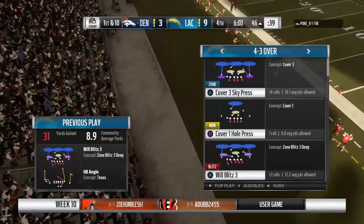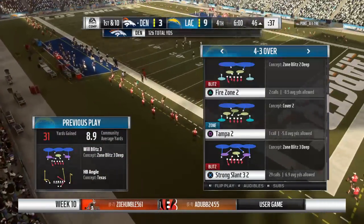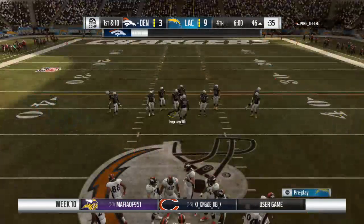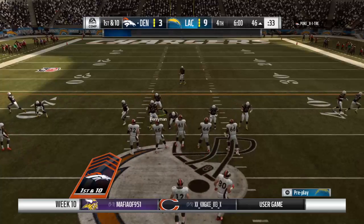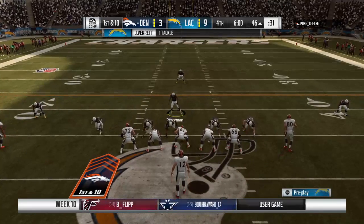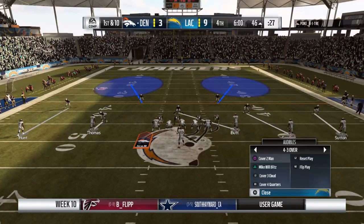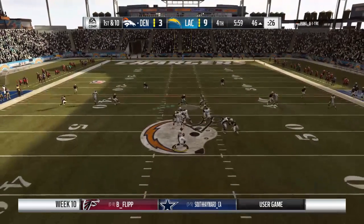That goes for a gain of 31. There will always be a place for methodically marching the ball downfield, but when you can pick it up in big chunks and strike like that, have explosive plays, that's often the difference in winning and losing. Those types of plays that can knock a defense off balance, that'll drive a team towards a victory.